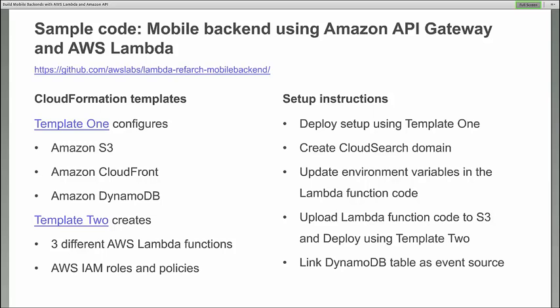The first one sets up the static configuration services of the reference architecture that I just showed, such as Amazon S3 for the media file repository, Amazon CloudFront for the content distribution network, and Amazon DynamoDB to store the user data. The second CloudFormation template contains the script to create the Lambda functions once you upload them to S3, as well as all of the IAM roles and policies needed to run this setup.